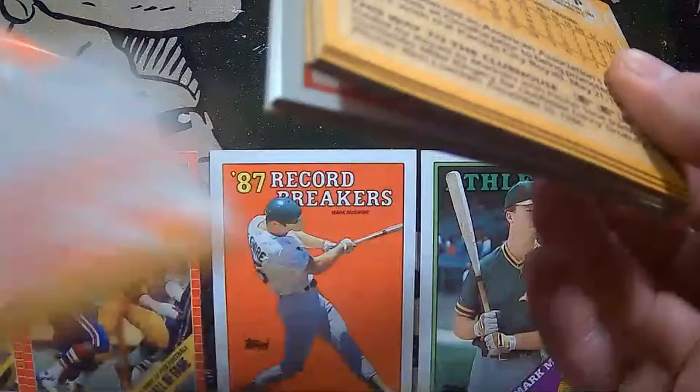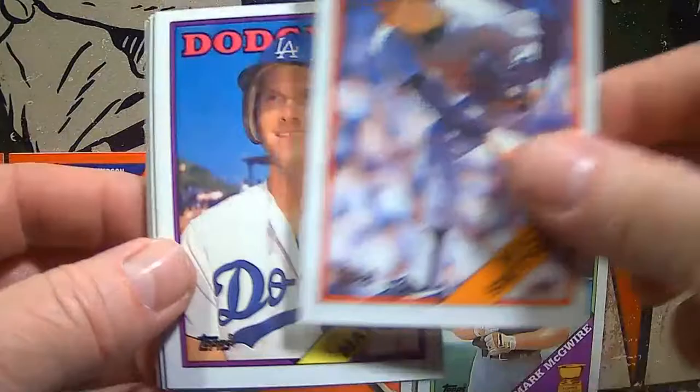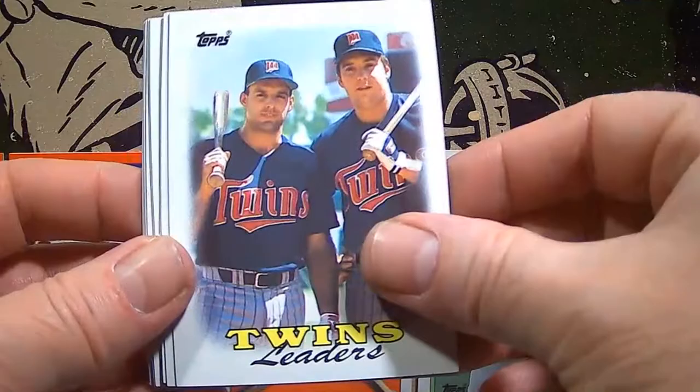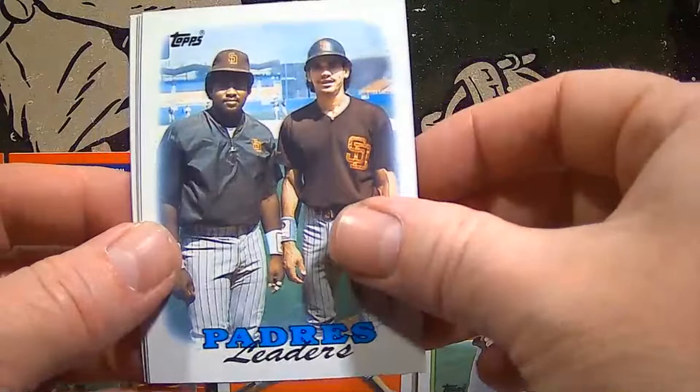Who are the rookies in 1988 Topps? Can anybody tell me that? Got Mike Smithson, Len Matuszek, Andy McGaffigan. There's Matt Nokes. A couple of Twins leaders. Danny Darwin. Steve Sax. Dave Righetti. Ivan Calderon. Sid Fernandez. Some Padres leaders.